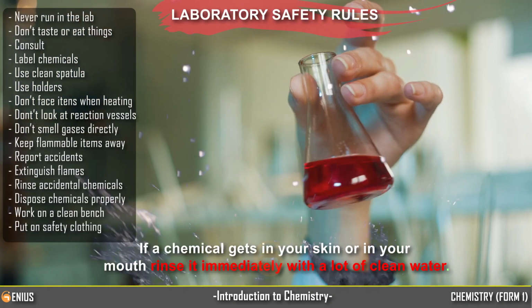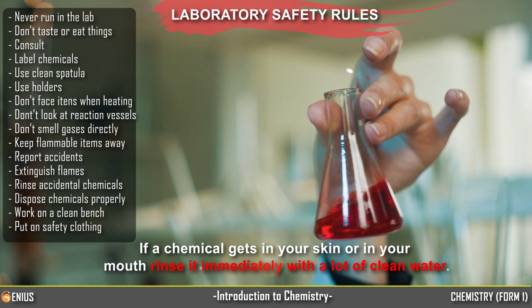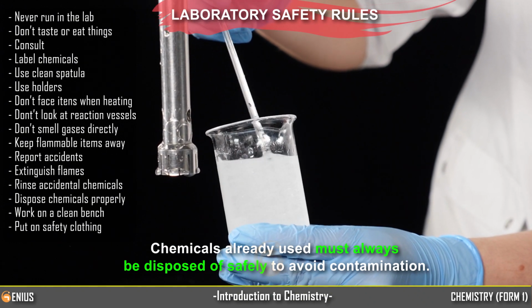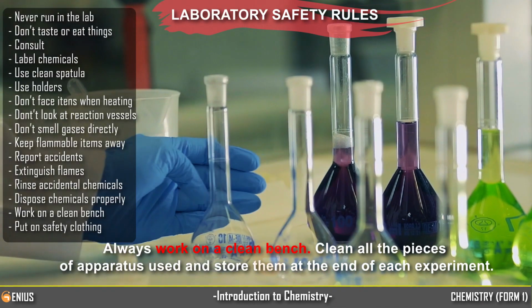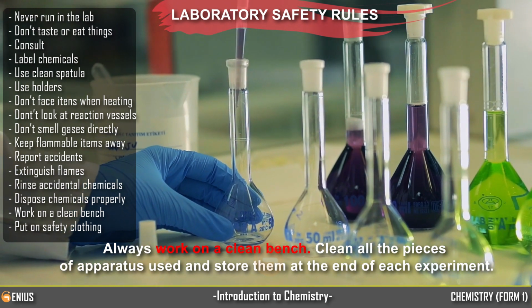If a chemical gets in your skin or in your mouth, rinse it immediately with a lot of clean water. Chemicals already used must always be disposed of safely to avoid contamination. Always work on a clean bench. Clean all the pieces of apparatus used and store them at the end of each experiment.